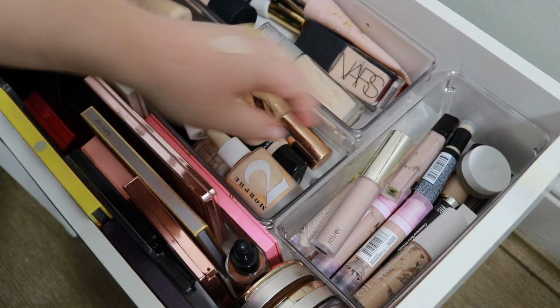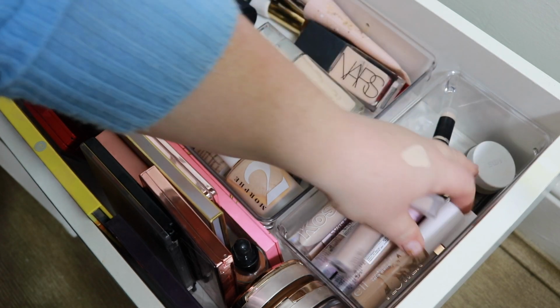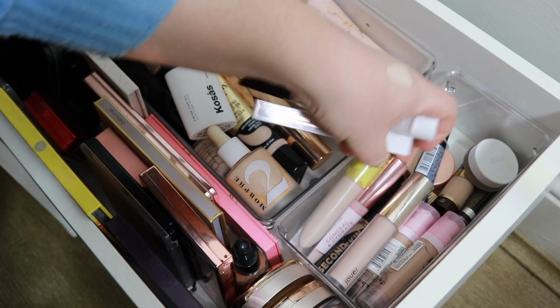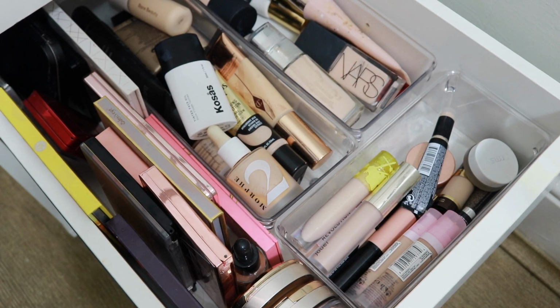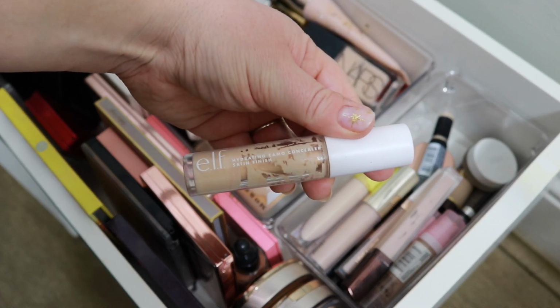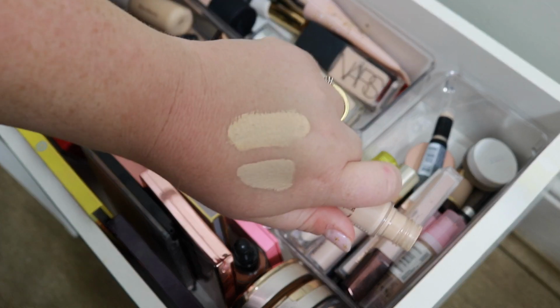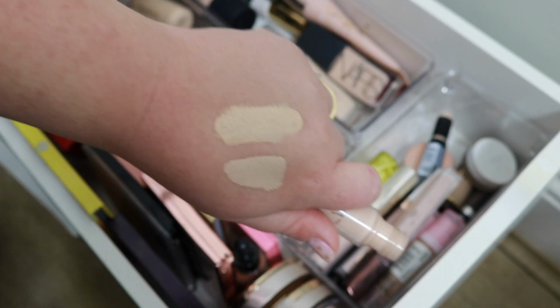And then I'll get something that's older that I'm trying to finish. Mix them. That's a possibility. One of these. What foundations do I have? That one's really light. Let's go e.l.f. Let's get the e.l.f. Hydrating Camo Concealer. I have the shade Fair Warm. See a difference there, can't you? This will be for my more natural makeup days.